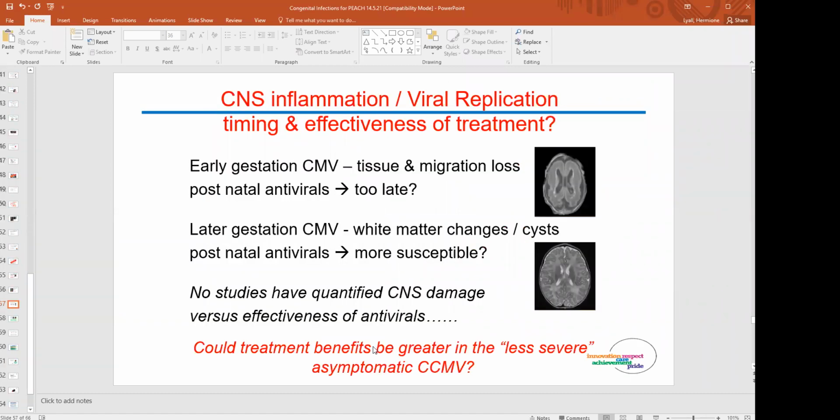So if we're actually going to do something to reduce inflammation, reduce viral replication, and try and treat these children, who's going to benefit from that most of all? And if you think about the child who was infected perhaps in the first trimester and has got tissue and neuronal loss, is postnatal antiviral therapy going to make much difference to them? On the other hand, in later gestation where there are white matter changes, are we going to make more difference to that child's neurodevelopmental outcomes? And the problem is that the clinical trials we have to date have not quantified the degree or the timing of CNS damage. So we really don't know the answer to this yet.